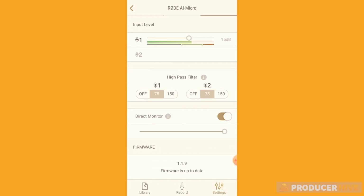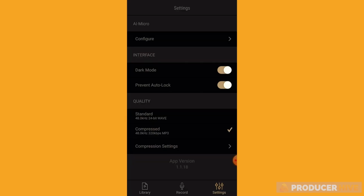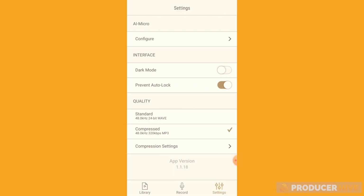You've got access to your high pass filter at 75 and 150 Hertz. You've got control over your monitoring. You can turn it off if you want. This is for your headphones. Personally, I like to leave it on. You've got a light and a dark mode if you're that way inclined, if you want to go dark mode. You can prevent auto lock to make sure your phone doesn't lock itself.